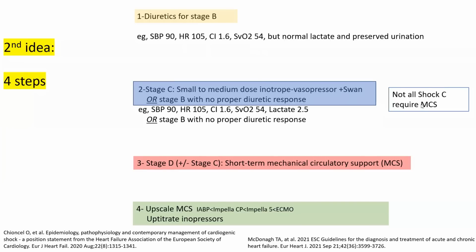So not all shock C requires mechanical circulatory support, MCS. It's a stepwise approach. I think the first step is to use a small to medium dose of inotrope vasopressor. Now, the second step, which is practically stage D: those cases that are not responding to small to medium dose of inotrope vasopressor. This is when short-term mechanical circulatory support should be strongly considered, and I will explain the subcategories of those. Then the fourth step is stage D that keeps deteriorating, and then you need to keep upscaling your mechanical circulatory support and up-titrating your inopressors. So those are the 4 stages.